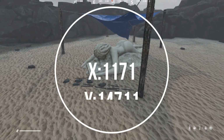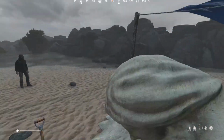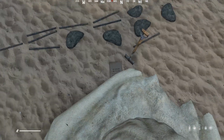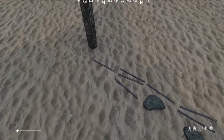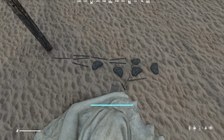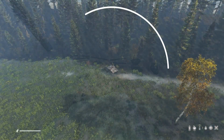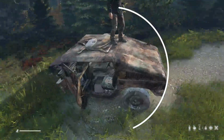The next clue chain starts with this lady in the sand. First of all, these longitude and latitude coordinates. I'll show you where it takes you. There's also this message in Morse code, which spells tongue. And what relevance it has, I'm not sure of yet. The coordinates on the note by the statue takes us to this car in Paris Island.